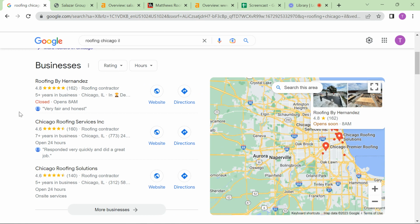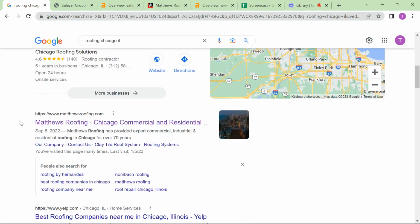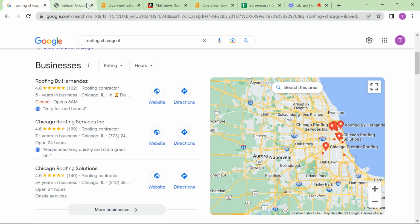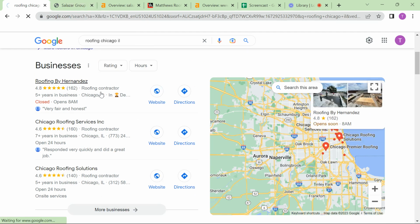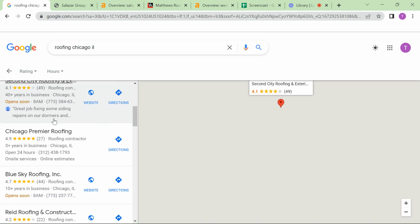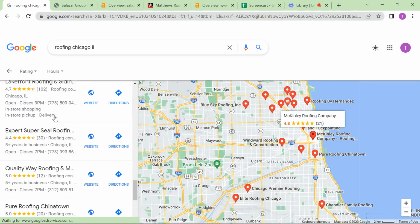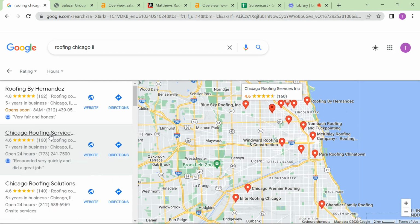Now, ranking organically is definitely going to be the best overall long-term option. It's going to give you the most amount of leads, time and time again. And you can do that through a business profile or an actual website. Now, with your business profile, I believe you guys are actually in Chicago, so you should be able to rank your business profile for Chicago here. And I didn't really go through and see if I found you guys on here, and I don't want to take up too much of your time, so you're not on the first page here at least.